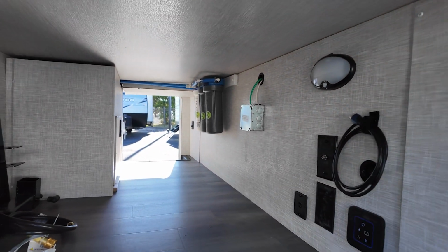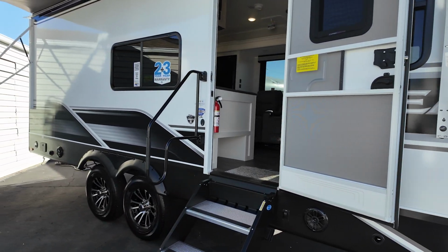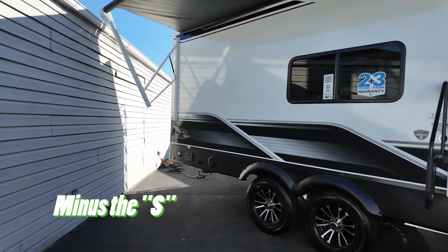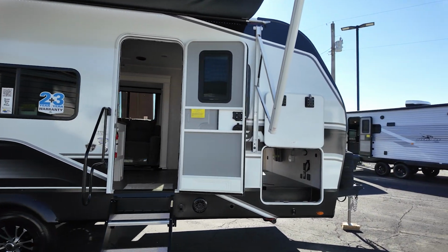So let's do a big deep dive into this and get into the details of the 230 MLCS. But overall, what we have here is the Baby Eagle. Love it. The Baby Eagle. Caw-caw.